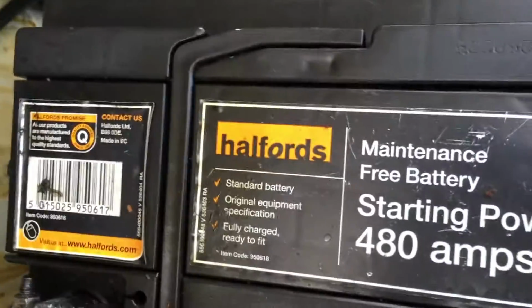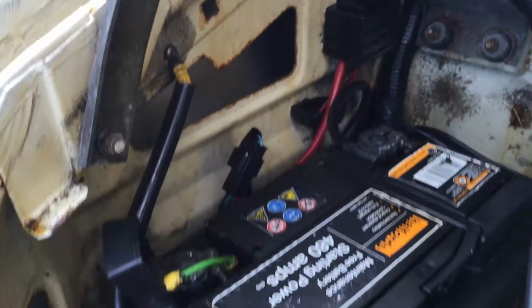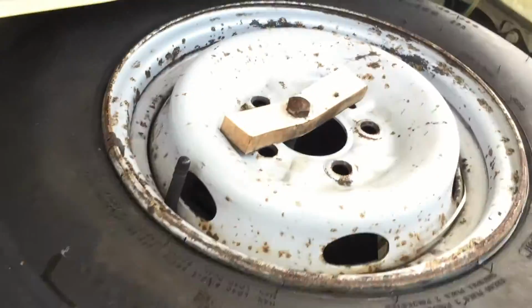So a recent Halfords heavy duty 480 amp starting battery. All those run marks of the wax oil treatment. It's even had the wax oil right the way down onto the cross member. I've taken some photos with the spare wheel out so you can see the wax oil treatment has been thoroughly done under the cab, on the brake pads and right behind the engine.